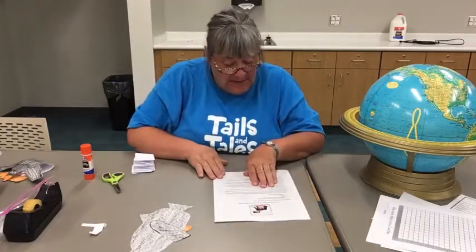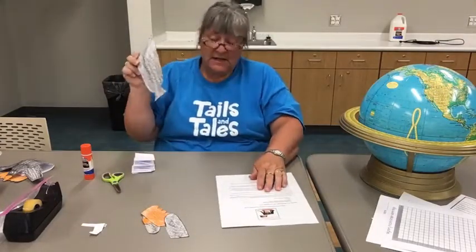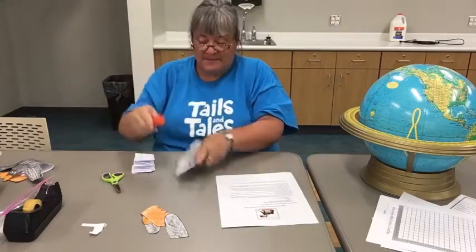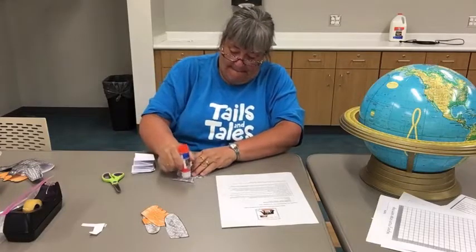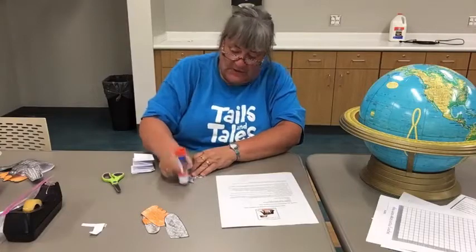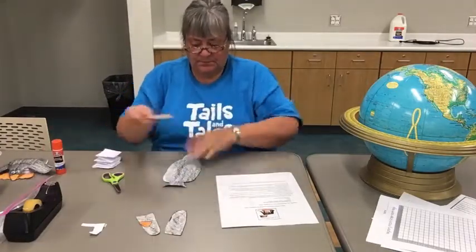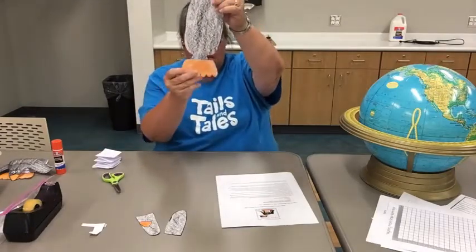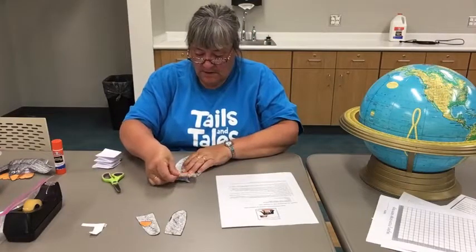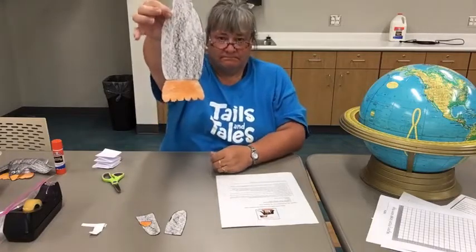Glue the feet to the bottom of the body. Okay, since he's colored on both sides, it really doesn't matter which side I use. But I'm going to put glue on this bottom. I want to put a lot of glue because I found out crayon doesn't stick so well with glue. So I've got my glue down there. Now I want to glue my feet onto the bottom. Actually, I'm going to come up a little bit. There. I got his feet on.